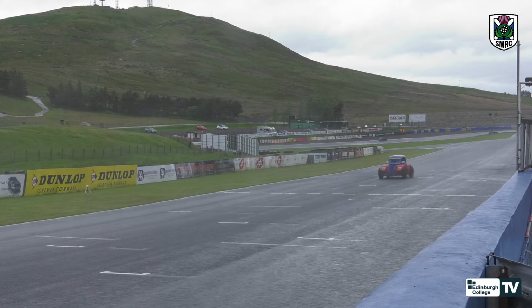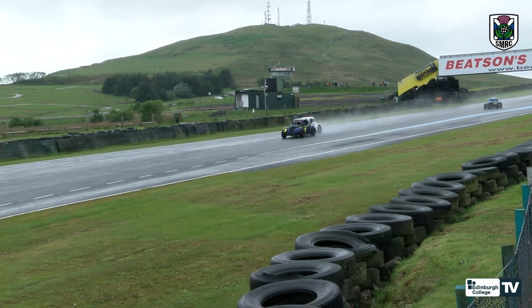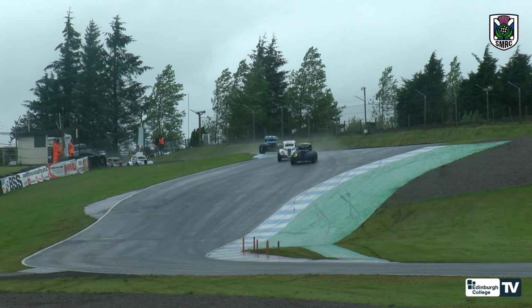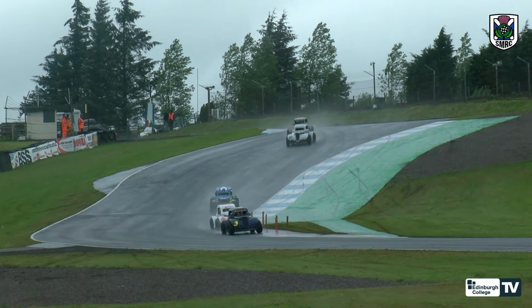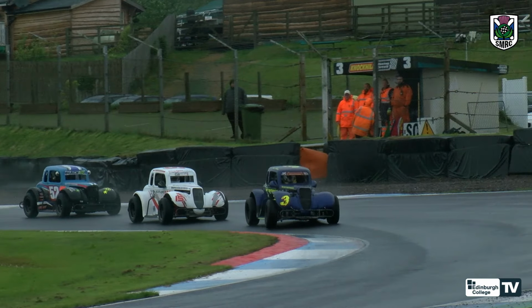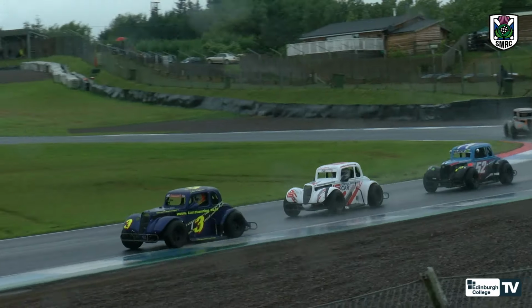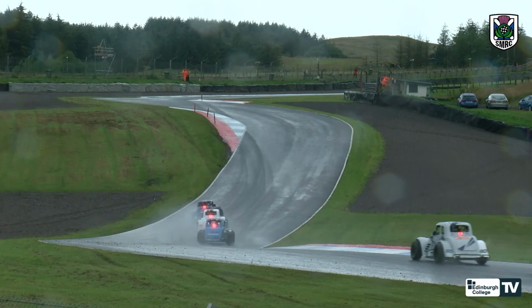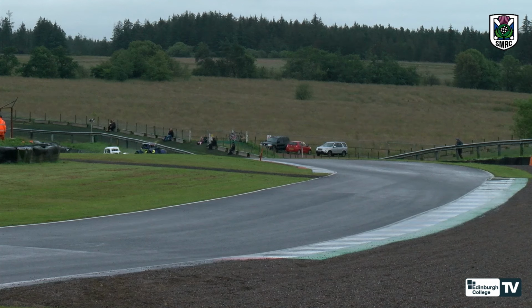the hill, then Black, and it looked like David Hunter was having a cheeky little look on the inside of David Newell. Did he make that stick? No, David Newell covered that one in the number 60 car as they come in through McIntyre's. Once again, you can see the drivers just tippy-toeing the car through the corner, and that's what they've got to do as they come up towards the chicane.